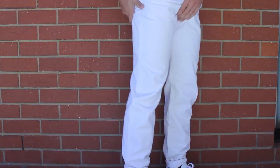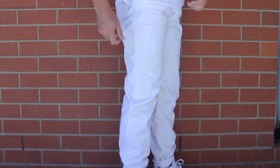As you guys saw on my Boxing Day haul, I've been picking up a fair few white pieces of denim, and I'm not sure what I'm going to do with this one yet. As you can see, the cut is kind of big on the bottom for the leg opening, but that's sort of coming into fashion. I don't know whether I'm going to keep it or pin roll it or do something like that.